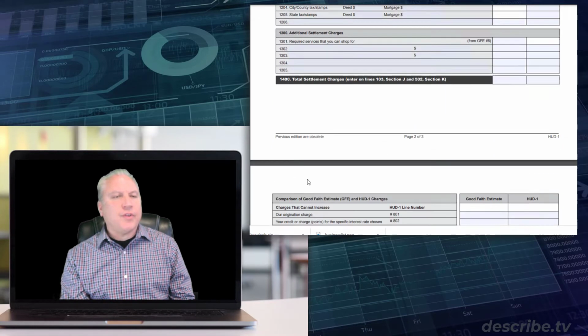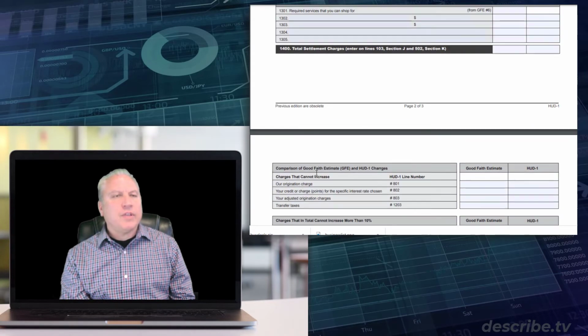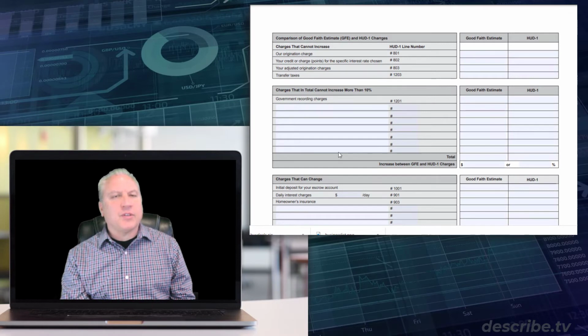And you notice there are signatures on some of these pages because they do want to have both parties be aware of what these are, and at the closing you'll have to sign it.